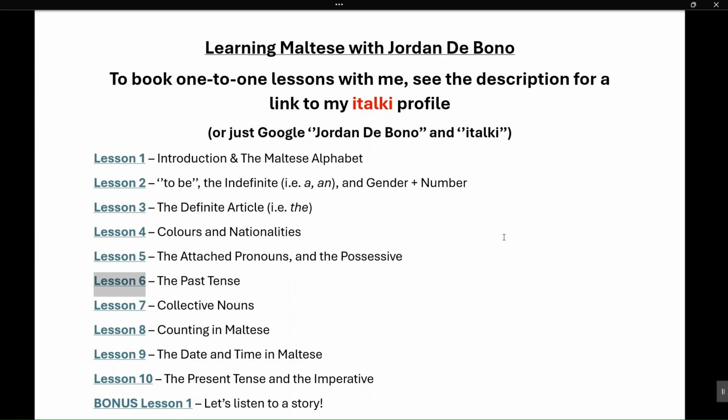Six lessons in. Today, the past tense in Maltese, probably one of my favorite lessons in this introduction series.